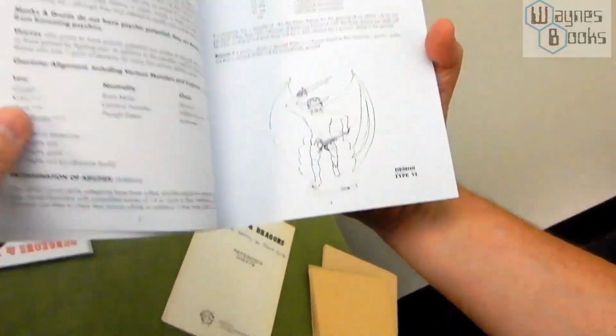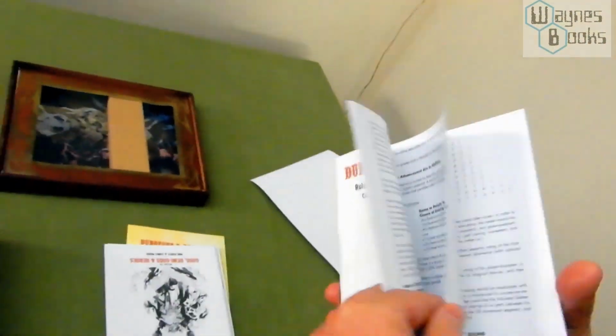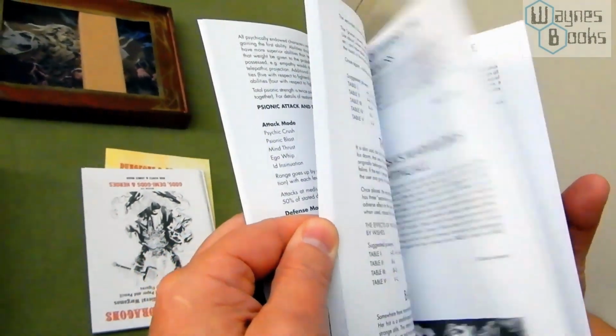Oh, here's a demon type 6. Why are there different demon types? Well, because some are harder than others, and I guess you would just kind of work your way up the food chain as you get higher levels.